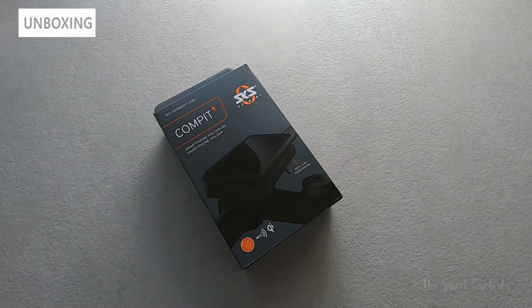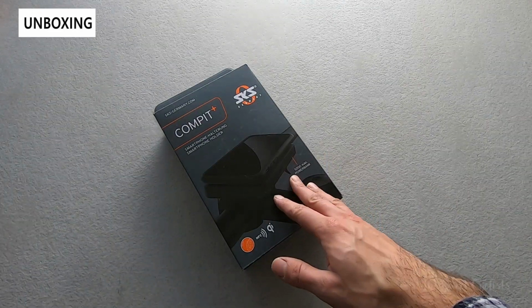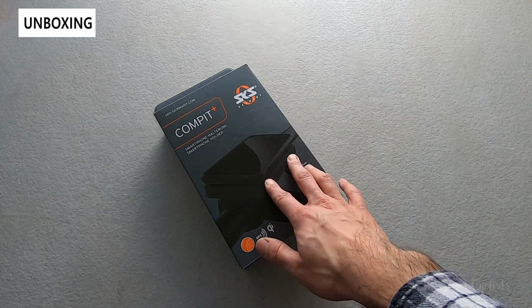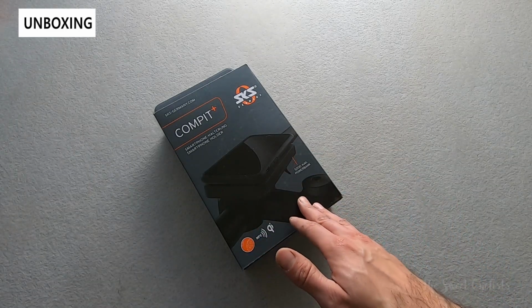Not only are smartphones great for making calls and browsing the web, but they can also be an excellent alternative to cycling GPS computers. They have large crisp displays, navigation, and voice commands, which is a great way to navigate to new places in town and monitor your real-time cycling progress. The SKS Compit Plus is a secure way to mount your smartphone to your bike and also has a built-in power bank to ensure you don't run out of battery.